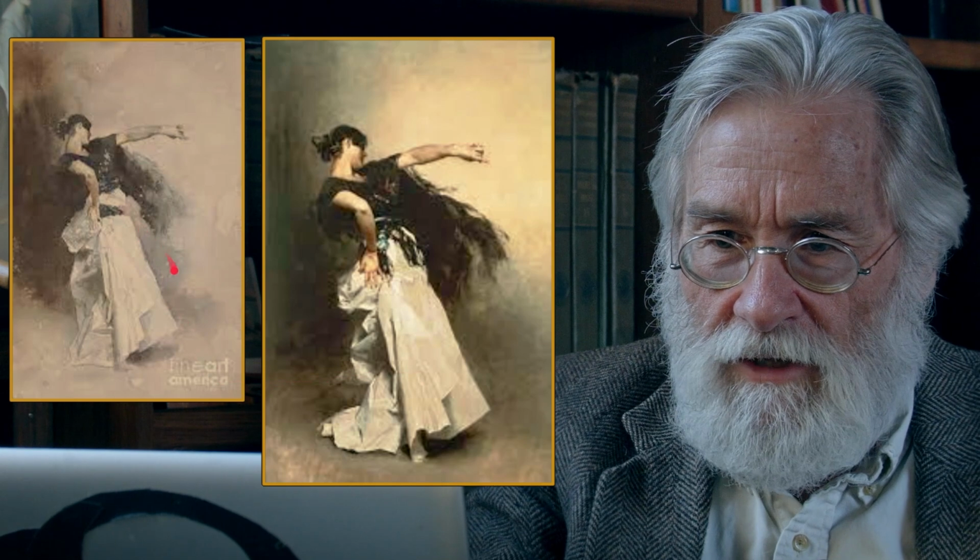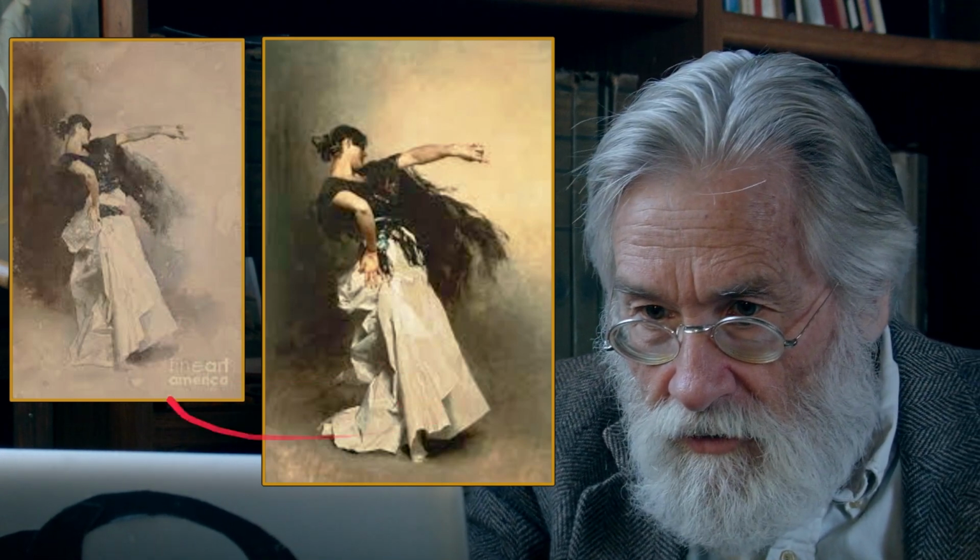As I said, this is a watercolor, and I don't know what phase it would have come in. And thank you to whoever that is in the.